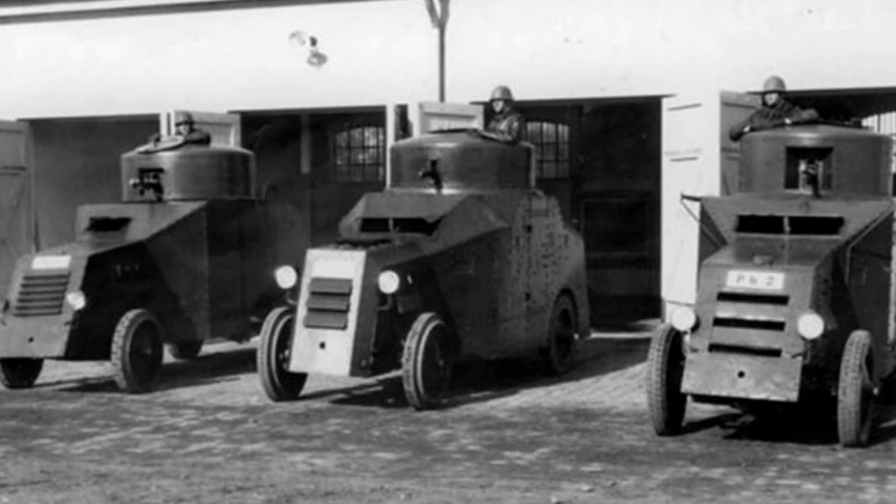This and the 2 previously constructed armoured cars were used for some years, but unfortunately these didn't survive to the modern day.